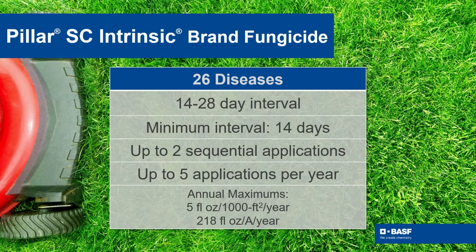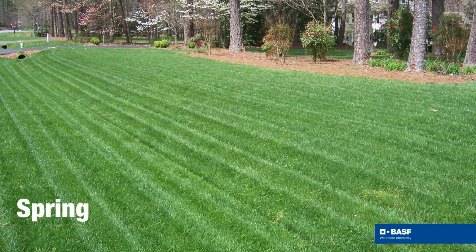Pillar SC Intrinsic brand fungicide controls 26 diseases, and you can make 2 sequential applications before rotating to a different mode of action. You have plenty of flexibility to use this product when you need it most. You can make up to 5 applications per year. We developed Pillar SC Intrinsic brand fungicide because lawn care operators need more options for disease control.